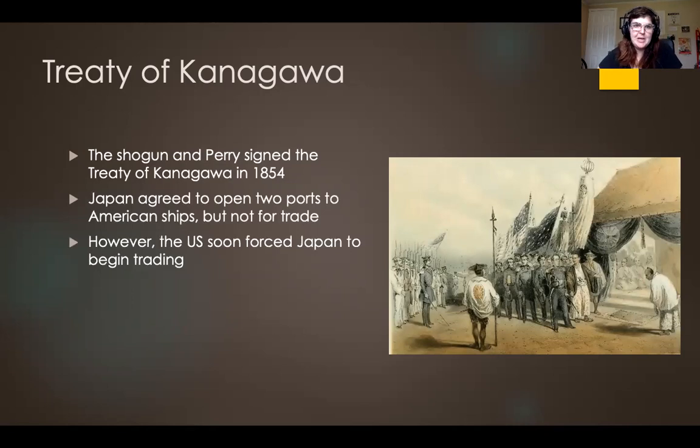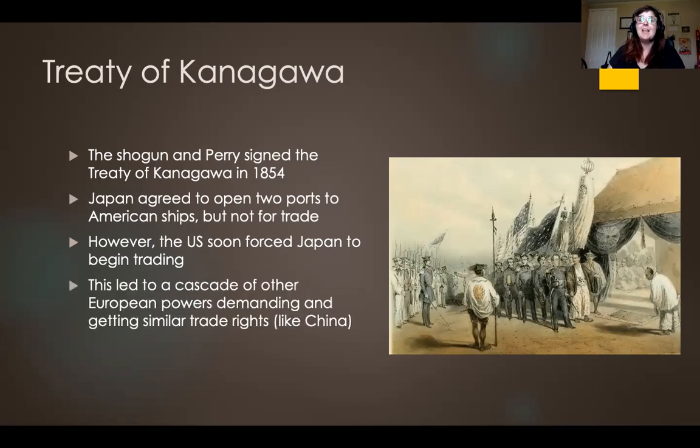Within a year, the US soon forced Japan to begin trading with them. And that set off a domino cascade effect where once other European powers saw America beginning to trade with Japan, they were like, we need to get in on that too. So very soon, the British, the French, the Germans, they all began to force trade with Japan. And they ended up getting similar types of rights as they had in China, right?